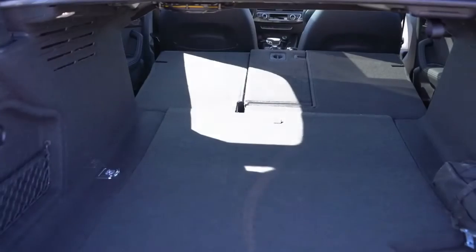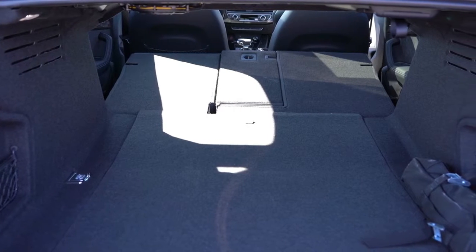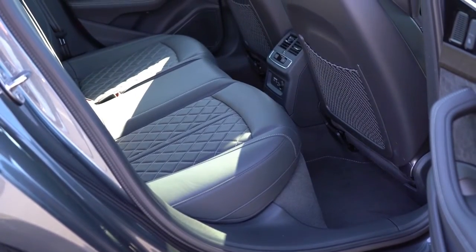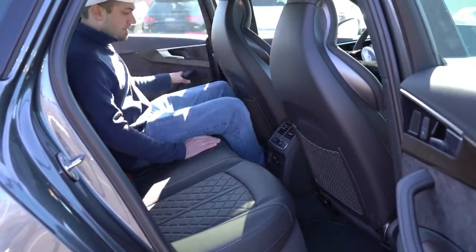Once opened up, cargo capacity is going to come in at an even 12 cubic feet. If that was not enough space, those rear seats do fold down. There is a 40-20-40 split, giving you a ton of additional space back there if you needed it. Then make your way up to the rear legroom. That is going to come in at 35.7 inches. So for reference, I'm an even 6 feet tall. This is how much space I have back there.